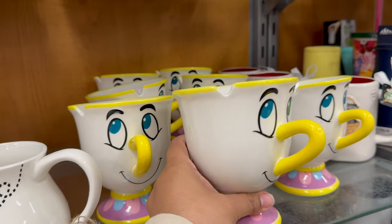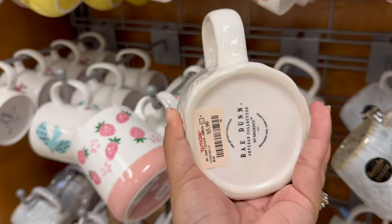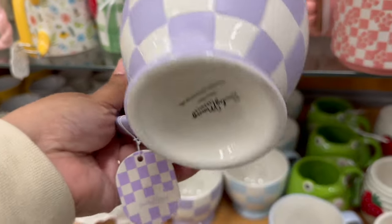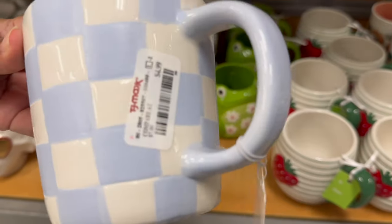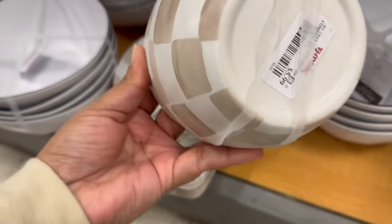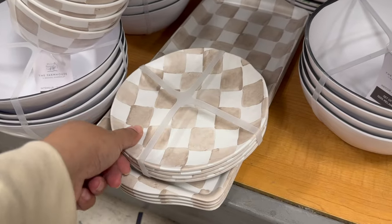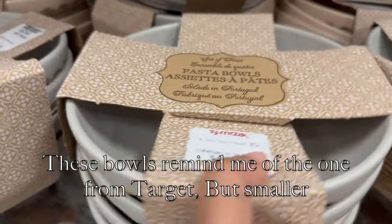So adorable. I'm done. They're plastic. $5.99. Look. They have the little. These are so nice. These are so, so cute. Oh, look at these balls. These balls are very nice. $13.99.